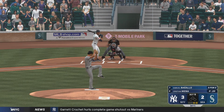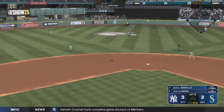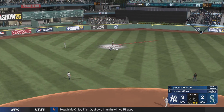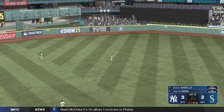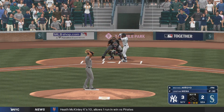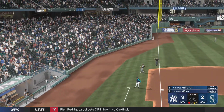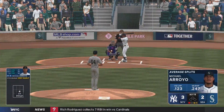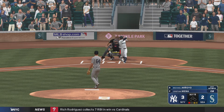Here's the catcher, Samuel Basallo. Fly ball center field. Cruz drops into the glove, and there's one down. That's a big first out right there, and that changes things. Yeah, you can kind of see how just the hope and optimism has shrunk a little bit, but they got a couple more outs to work with. They got to find a way to get a runner on and get one around the bases.